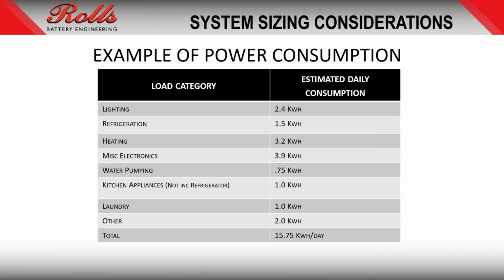So here's an example of power consumption. And so you notice one of the things that I did here is I did break out the refrigeration and I broke out the heating. Miscellaneous electronics. This is, by the way, when I was living by myself with my son. Miscellaneous electronics is a little high, and that's because this was done in the early 2000s when there were a lot of electronics going.